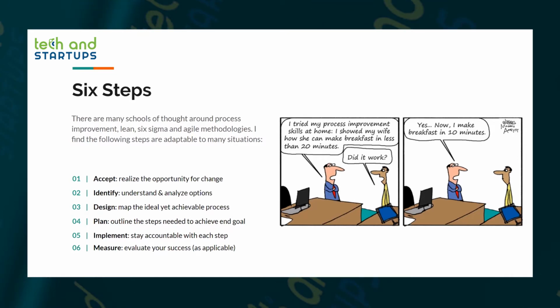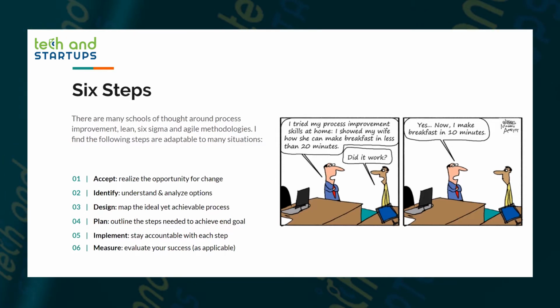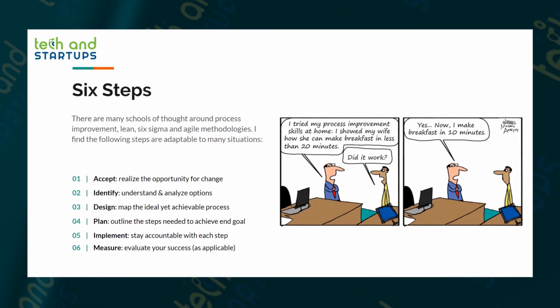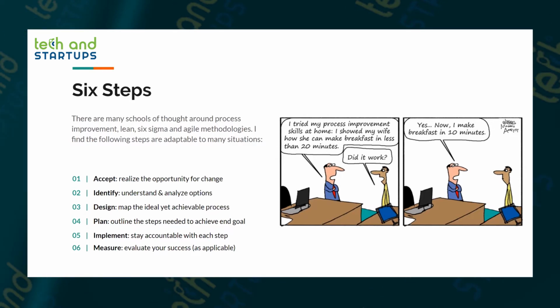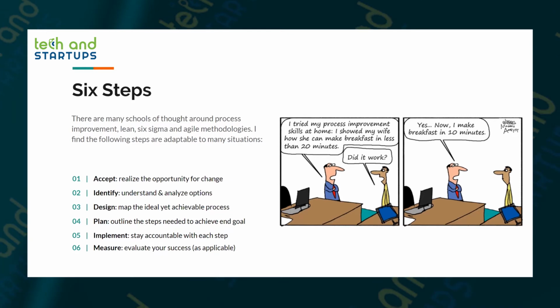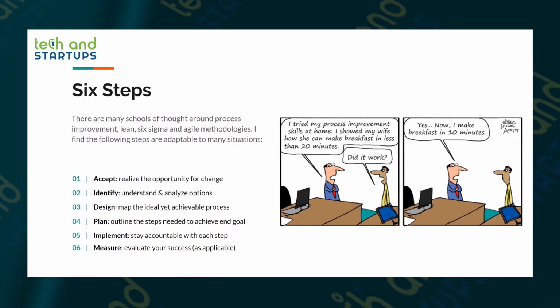So first off, it's really important to just accept the change. Realize that there is an opportunity for improvement. That acceptance of the opportunity is what's going to help you become more successful rather than fighting against it. Once it's been accepted, you want to identify what the issue is or what can be improved. So really understand and analyze what different options you have to better your processes, because no matter how good our processes are today, all of those changes I've talked about are going to cause our processes to change in the future.